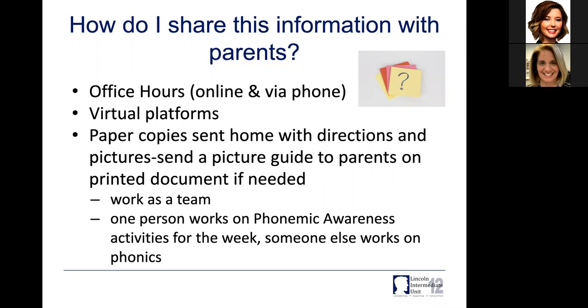And of course, it's not probably the best way, but sometimes you might just need to make that paper copy and send it home. Now, of course, you want to really minimize the paper you're sending because it costs more and all of those things. And your district may have some guidelines for how to do that, but some families may need to receive items in a paper format. And if you are putting it in a paper format, see if you can add a picture.